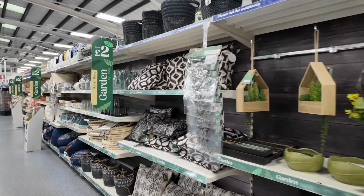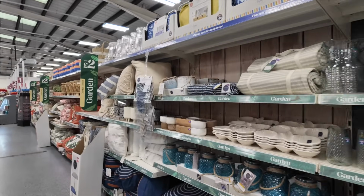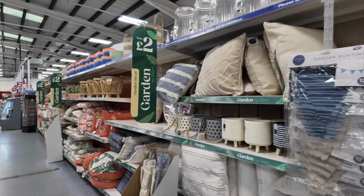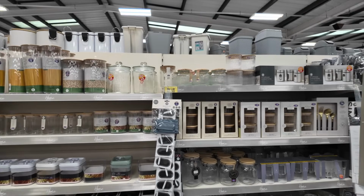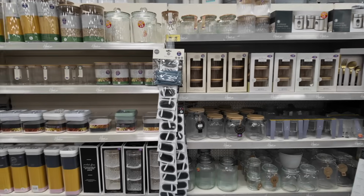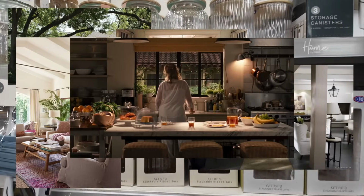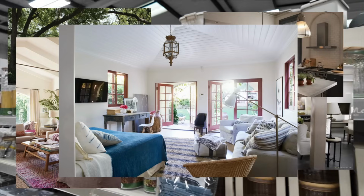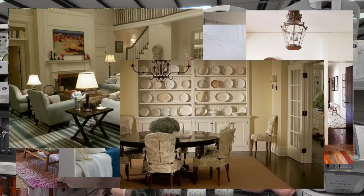So I just am running you down some garden stuff right now, because coastal grandmother kind of vibes with garden stuff in B&M. I also had my eye on many a container, because that is very much in keeping with the theme. In fact, maybe we should do a little bit of an inspo shot as we go, so that I can show you what the vibe is that I'm going for, those of you who are completely out of the loop but have still somehow stumbled upon this video.